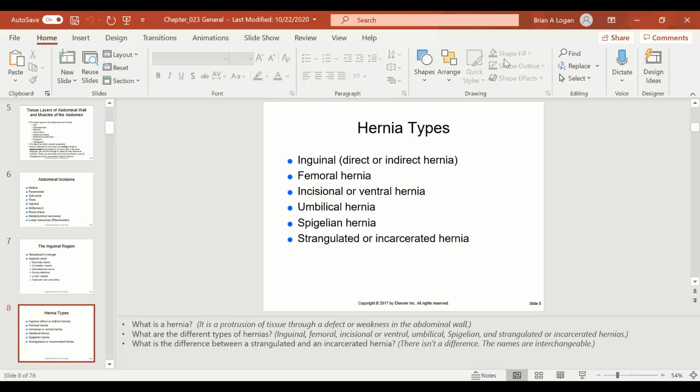And then you have your strangulated or incarcerated hernias. What this means, and it can be one or the other, strangulated or incarcerated means the same, is that there is now bowel involved. Could be small bowel, could be large bowel, but that is the actual content of the abdomen that is poking through the abdominal wall.